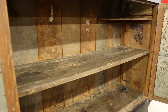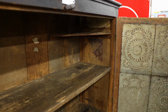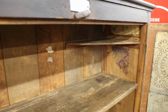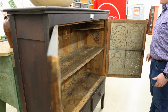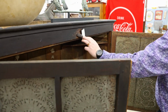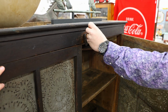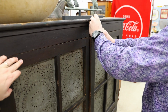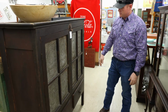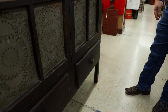I have seen pie safes with grease stains in them where hams were hung or stored or things like that. But this, I believe, is like a North Georgia piece. North Carolina, Dan River Valley, it says on the tag. Yellow pine construction. Original surface, which is a big deal. It's a beautiful piece. Good yellow pine, 2 drawers, punch tins, beautiful old 1800s pie safe.